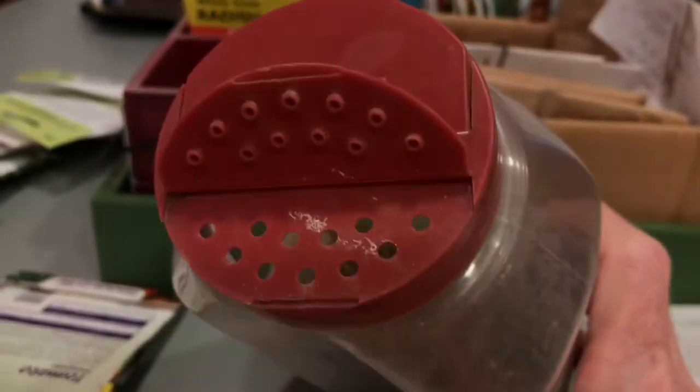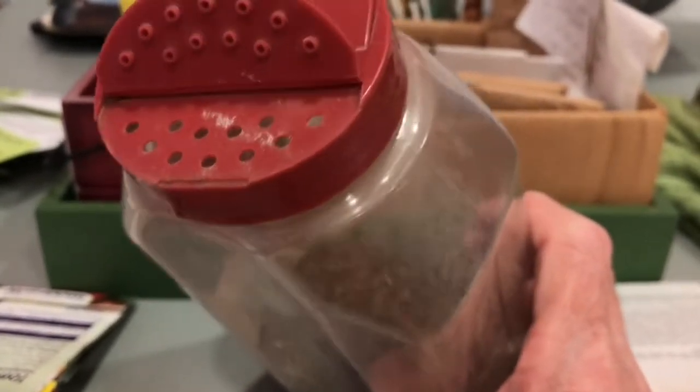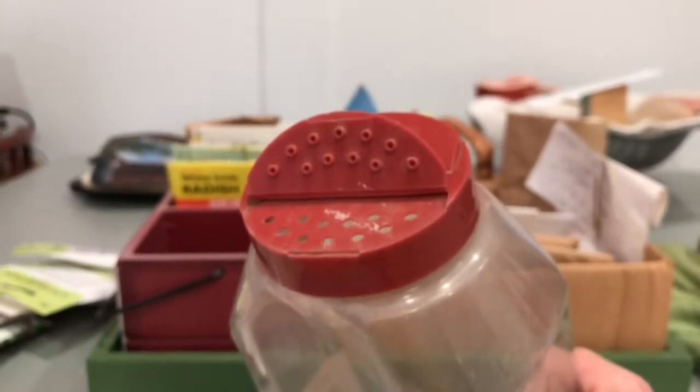And the way that I plant them, the shaker top on this spice jar is how I plant my carrot seeds. I just make a row about 1 foot wide, and then I just go along and shake them out on the ground on my 1 foot wide area for as long as I want my row to be. That's what I normally do.